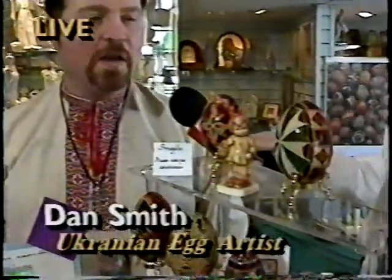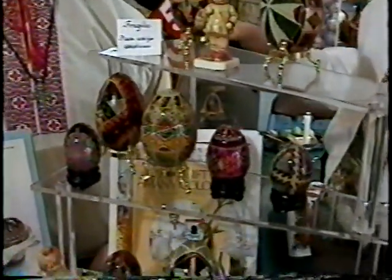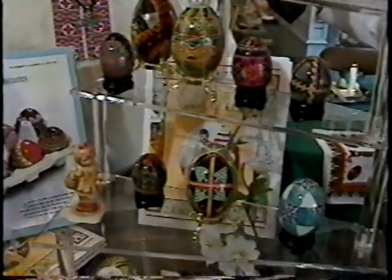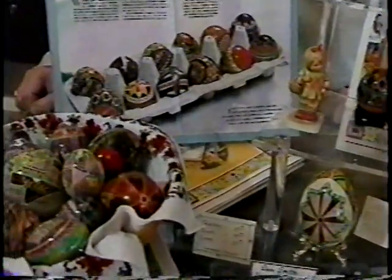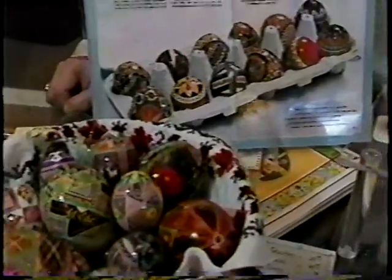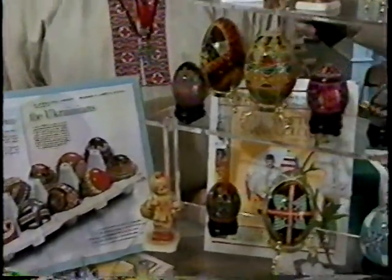Ukrainian eggs are unique in that they are covered with symbols and colors that all have meaning. A lot of Eastern European eggs are decorated, but the designs are lost in history. And so the Ukrainian eggs are the ones I favor the most because they're covered with lots and lots of symbols. Some of them are pre-Christian. They all have to do with the Easter message and with springtime. And I like putting those designs and those messages on my eggs.